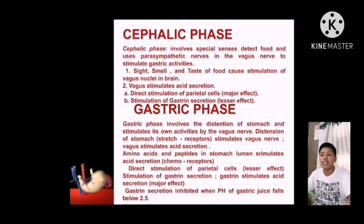So now we're going to tackle the three phases, which are the cephalic phase, gastric phase, and intestinal phase. So first, the cephalic phase involves special senses detecting food and uses parasympathetic nerves in the vagus nerve to stimulate gastric activities. Number one, sight, smell, and taste of food cause stimulation of vagus nuclei in the brain. Number two, vagus stimulates acid secretion, which has two effects: letter A, direct stimulation of parietal cells, which is the major effect, and B, stimulation of gastrin secretion, or the lesser effect.